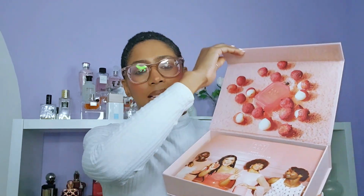And the last thing that I want to show you guys is Kayali's new Eden Sparkling Lychee 39. Guys, the fact that they blessed me with this whole box, they sent a bottle of the new Eden, a bottle of my favorite Kayali, the original Eden, and a travel spray of Vanilla 28. Come on now. The branding on this, the colors. What a beautiful campaign. And the actual perfume itself is so pretty to me.